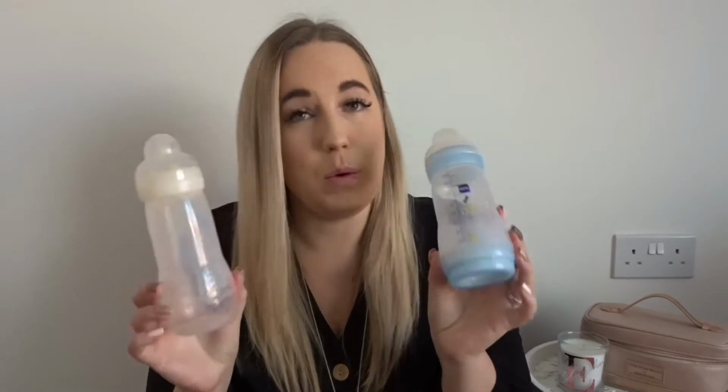I would not, for our second baby when we have them, no, we will not be using any other bottles than man bottles. I've got some Tommee Tippee ones that we've kept just in case, but I think I'll sell them because a lot of them are still in cellophane and haven't been used, so I would be able to sell them on.